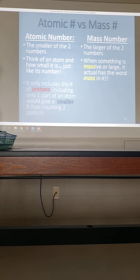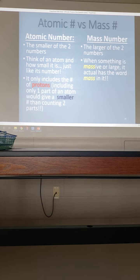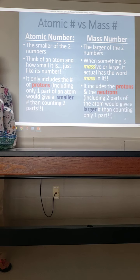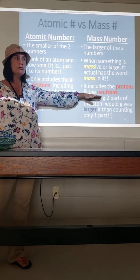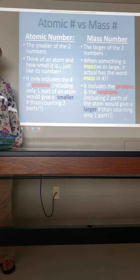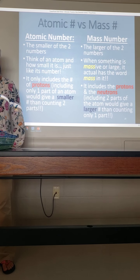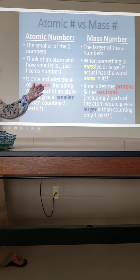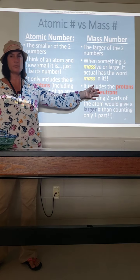Then the logic part kicks in. The atomic number only includes protons. It's counting the number of protons. So you're only including one subatomic particle. Well, the mass number is counting two parts, protons and neutrons. So logically, common sense tells us if you're including two things, it's going to be bigger than counting just one thing. So if I count only people with blonde hair in this room, that's going to be a smaller number, probably, than if I count people with blonde hair and brown hair.